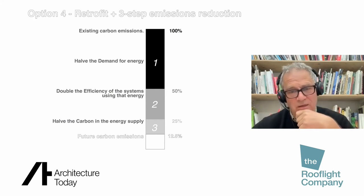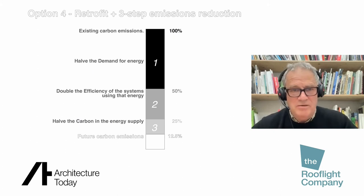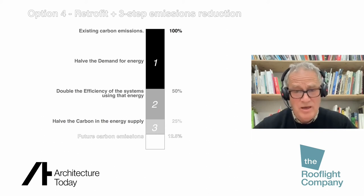And we adopted a three-step strategy to emissions reductions. The first step being fabric first, halve the demand for the energy. The second being to double the efficiency of the systems using that energy. And the third, halving the carbon in the energy supply. That would lead us to a position where the building hopefully was using not only an eighth of the energy, but emitting an eighth of the carbon. And that was in line with what was then government advice from the scientific advisor, David King.